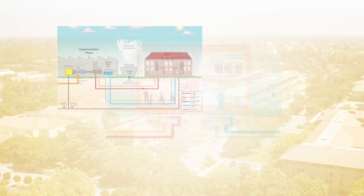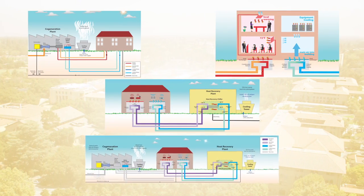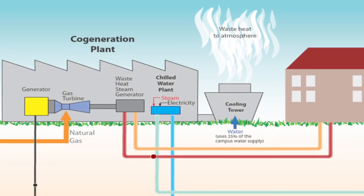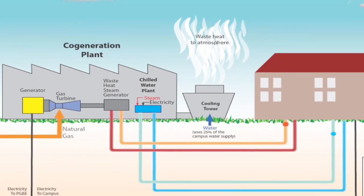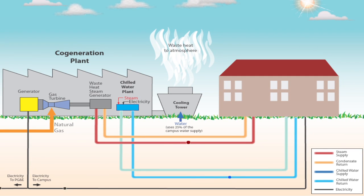A series of animations will now show how heat recovery is a more efficient source of energy for Stanford with distinct environmental benefits. In cogeneration, natural gas is used to produce electricity and steam for building power and heat. Some of this electricity and steam is also used to make chilled water to cool the buildings.